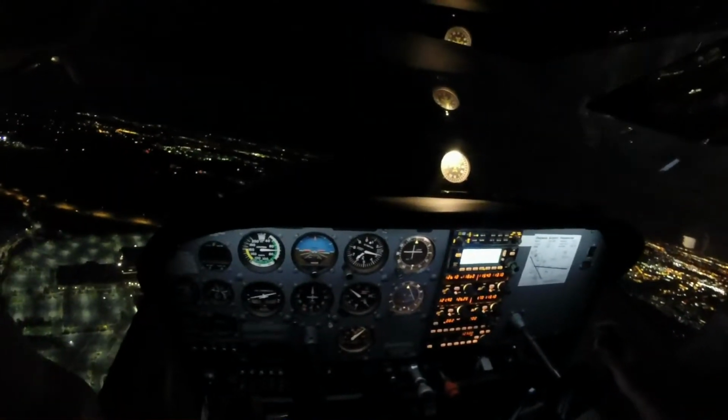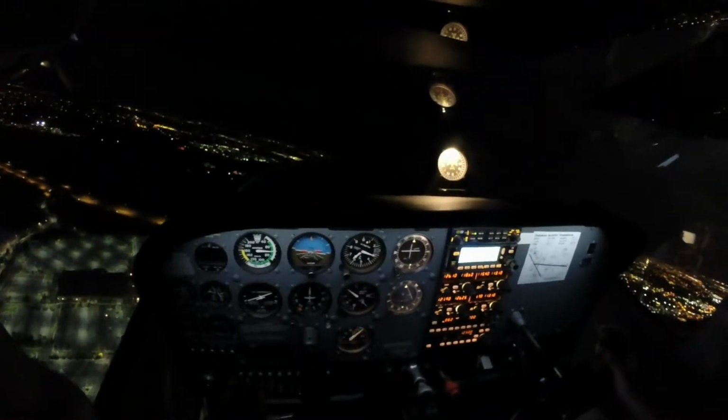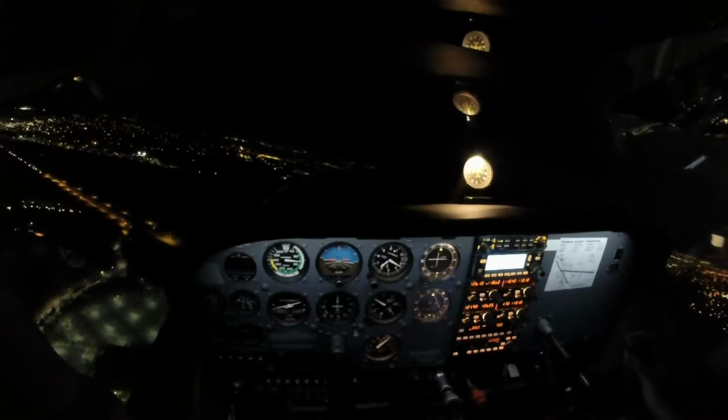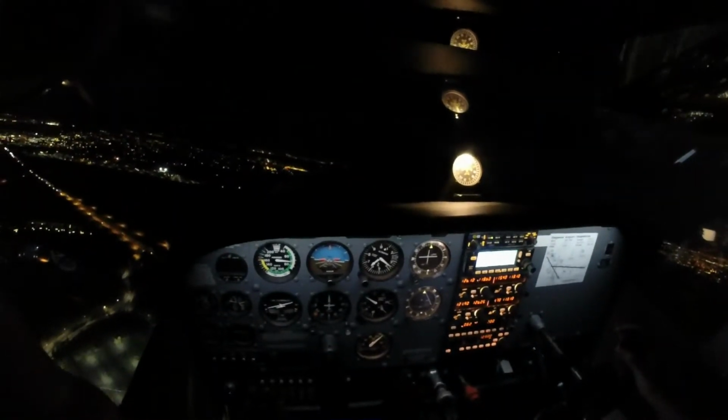Departure to contact, call maintained by level 230. Level 230. Set at 839, descend to maintain 9,000. 9,000, exit at 839.